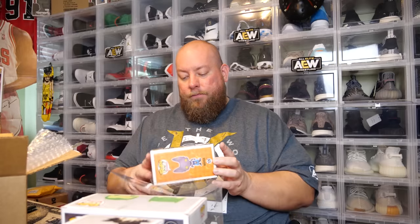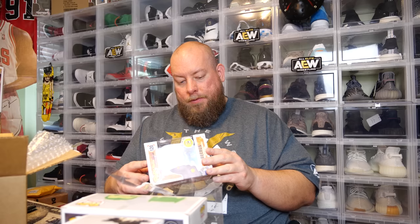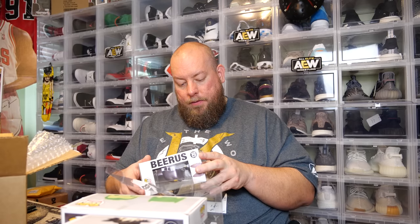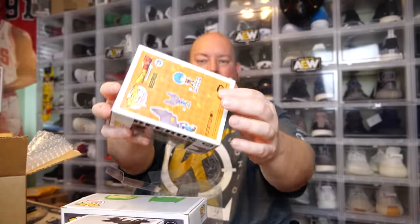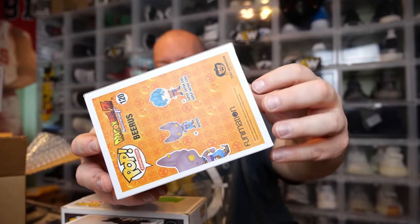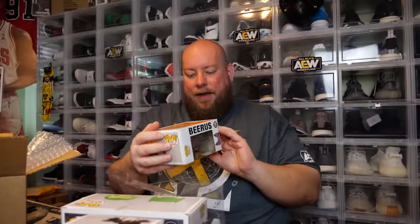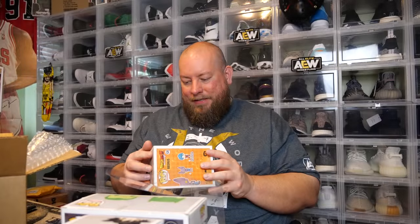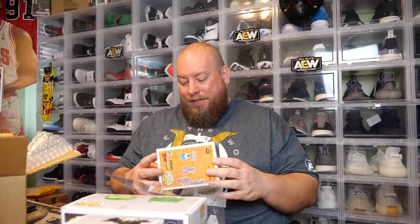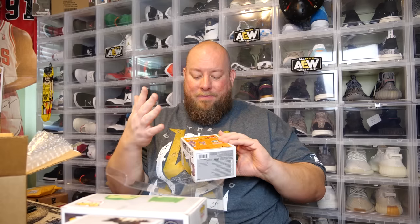Let's see condition. Front of this thing is mint. That's cool. Side. There's a small crease in the back of it right here, if you can see, if I get the glare to hit it right here. I can't tell on my camera screen if you can see it or not. Looks like it just has a small crease in the back of it. The sides are good. The front's good. The top's good. The window's not scratched up. It has a small crease right there on the back. That's not bad at all.